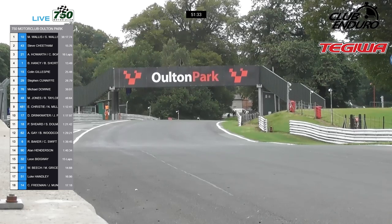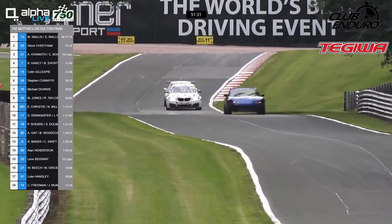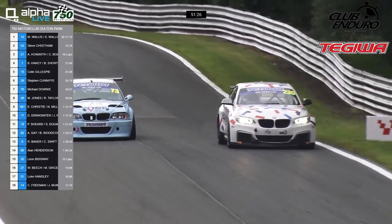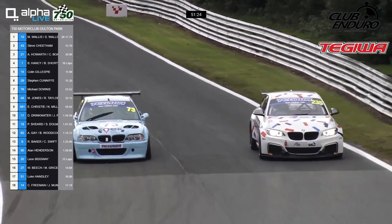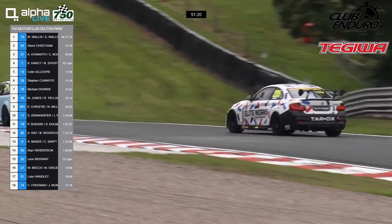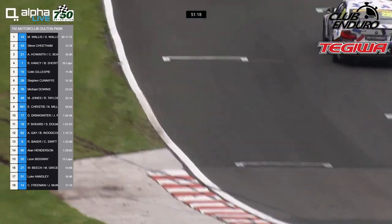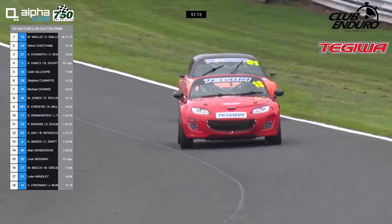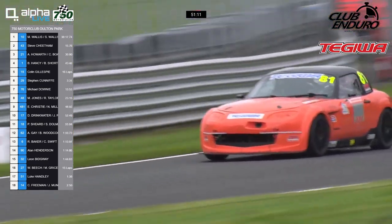So the Wallace brothers still leading the race overall. Hansie and Short still leading Class B. This is all on the road, as it were. And Class C now being led by David Drinkwater and James Poulton in their BMW Compact in 10th place overall. But again, they've yet to make their stop, and it's Drinkwater that started the race there. So we will see different class leaders and class winners, I'm fairly sure, by the end of this race.